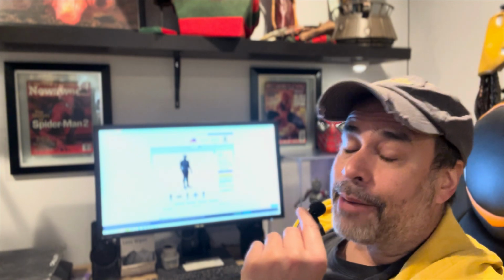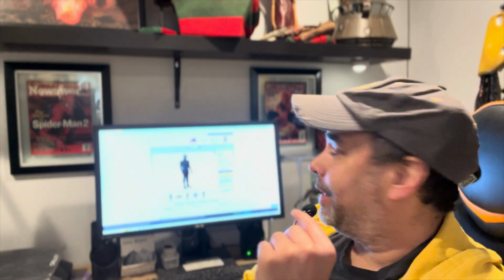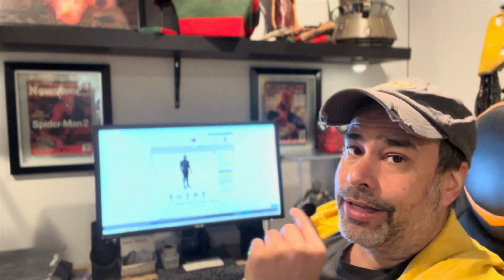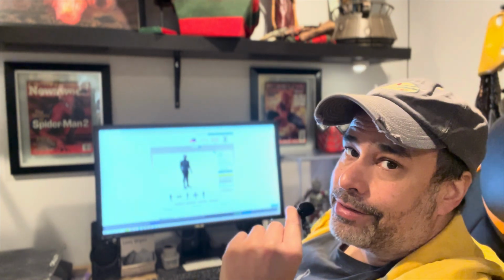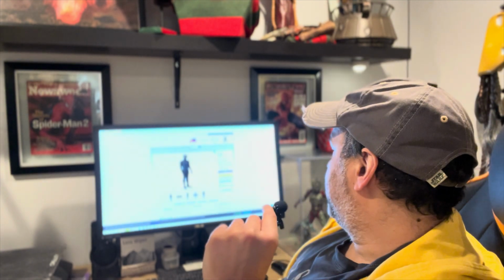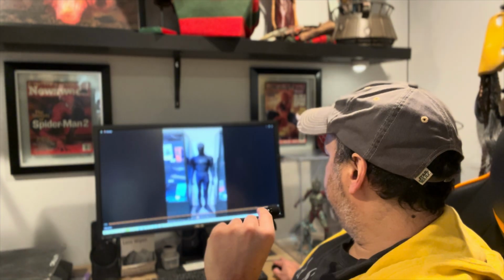But this one, starting bid is only 5,000. So I mean, I might throw a bit on this if I'm being honest, because 5,000, that's for the full costume. That's a really great starting price. It's bound to get a lot of interest.